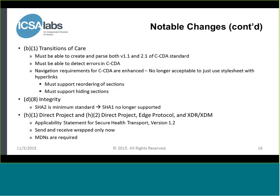Hi, welcome everyone. So some other changes have to do with transitions of care. They are now going to require the ability to create and parse both version 1.1 and 2.1 of the CCDA standard. This has a lot to do with backwards compatibility. They're also going to require the ability to detect errors in the CCDA.